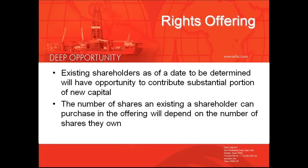Now, the rights offering. We shall be announcing the terms of the rights offering shortly. Having gotten the approval, the rights offering will give our existing shareholders the right to purchase shares in the proportion of their holdings.